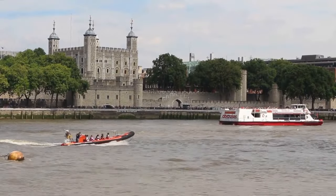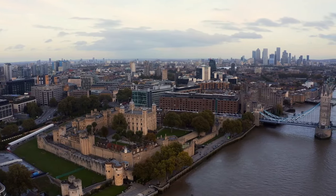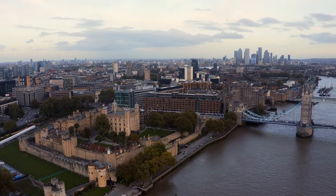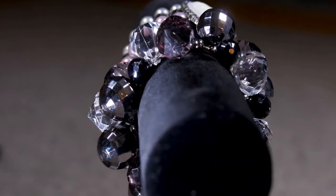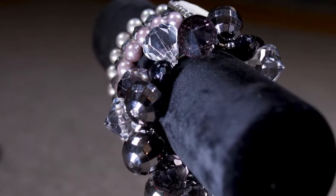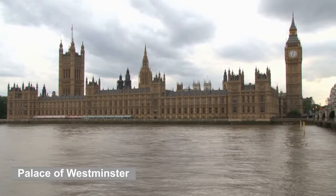In English history, the Tower of London has had a significant impact. Controlling it has been crucial to controlling the country because it has been besieged numerous times. The tower has housed England's crown jewels as well as an armory, treasury, menagerie, the Royal Mint, and a public record office.